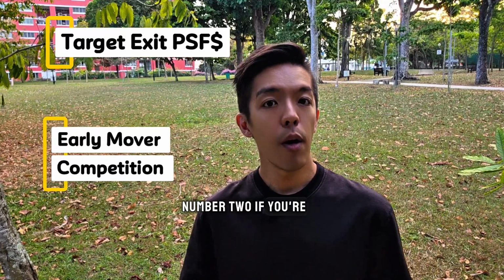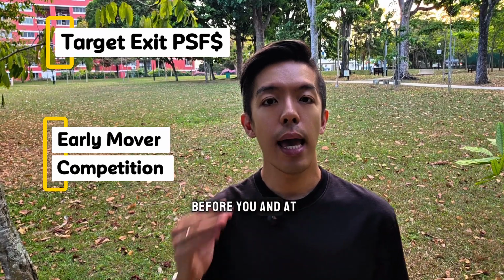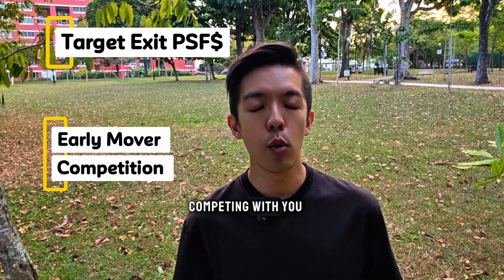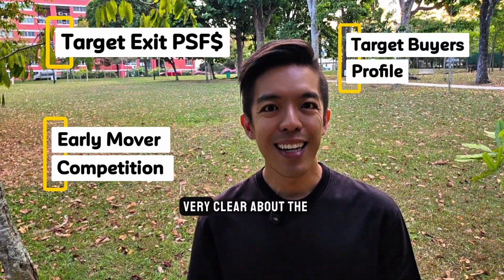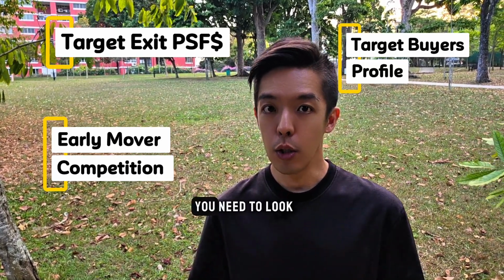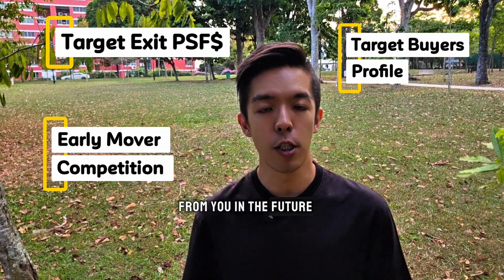Number 2, if you are buying into a post-launch property, you need to consider how many people have actually bought before you and at what price they bought. These will be the people who will be competing with you in 4 years' time when they all look to exit the property. Number 3, you need to be very clear about the target audience that will be buying this property from you. You need to look into data, income levels, and the probability of these people buying such a property from you in the future.